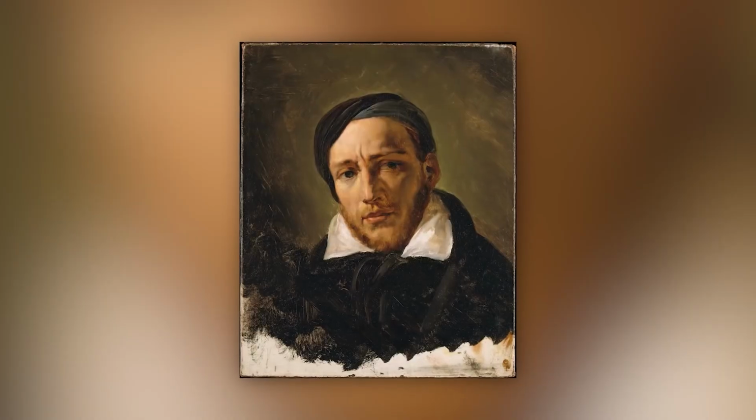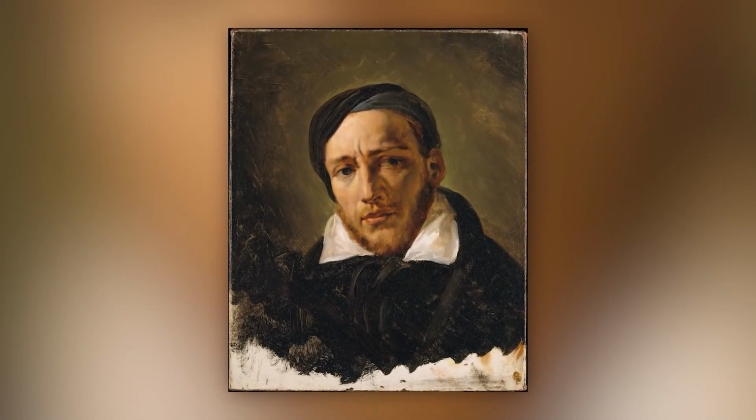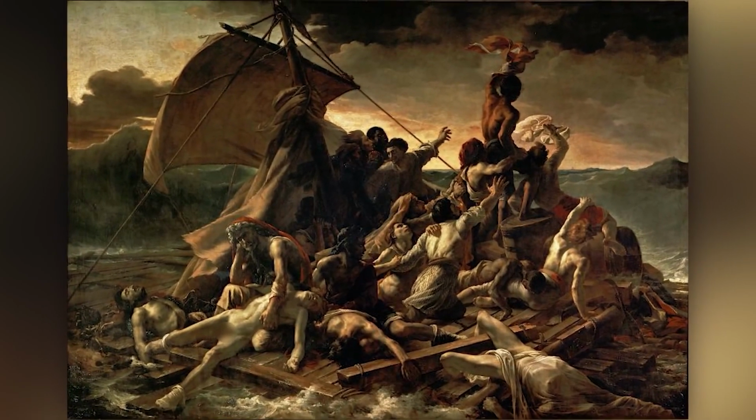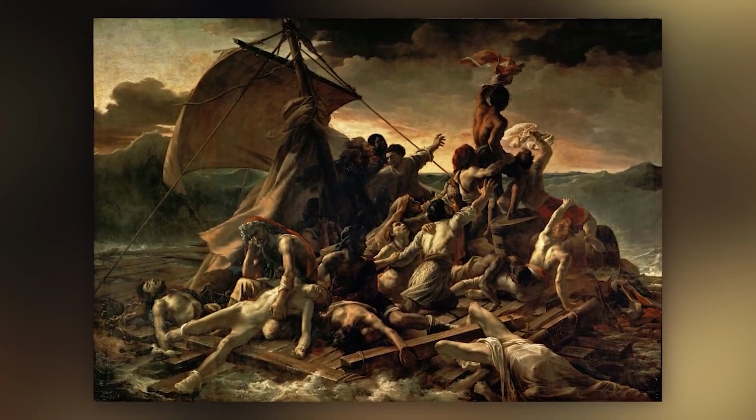Moving on to number 8, we have the Raft of Medusa. The Raft of Medusa was created by Theodore Géricault back in 1819. The painting depicts the real-life shipwreck of the French naval frigate Méduse. On July 5th, 1816, 147 men set sail on this raft. Only 15 managed to survive.